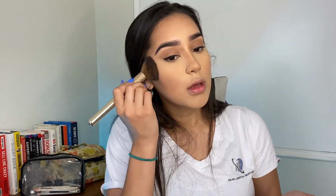All right, so now that we're finished with that, I'm gonna bronze my face up with the Too Faced Soleil bronzer. I'm gonna take a big fluffy brush like this. I'm gonna dab it in there and just lightly go over the same areas, because this really bronzes your face up.